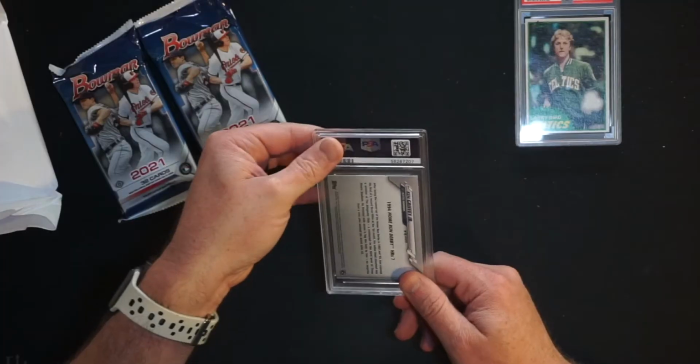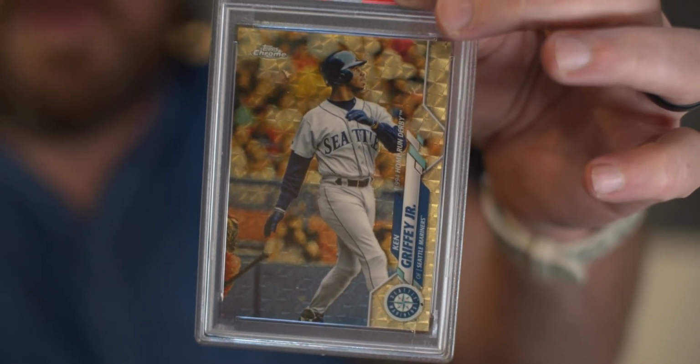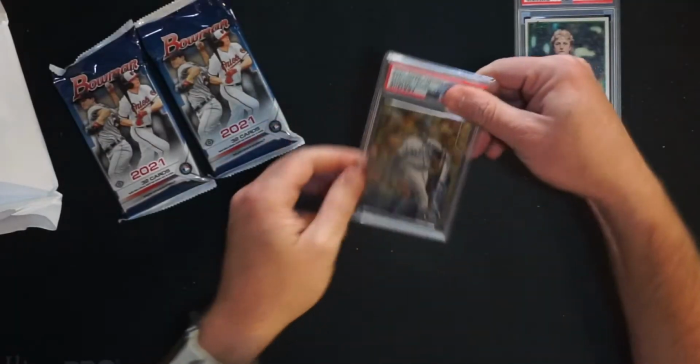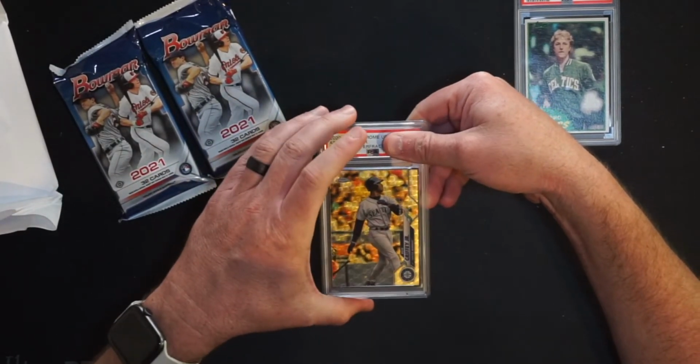So, let me cover it up. All right, so there we go. That's what we're looking at. There's the Griffey and all the information. All right, and a moment of truth. We have ourselves, it is a 9. Oh! No, God! No, God, please, no!